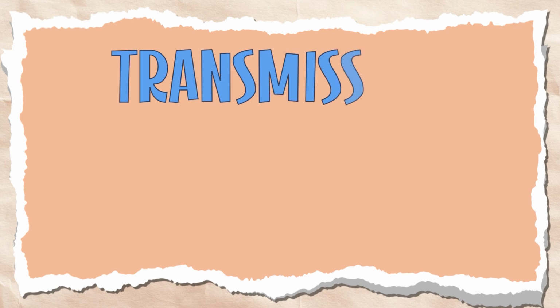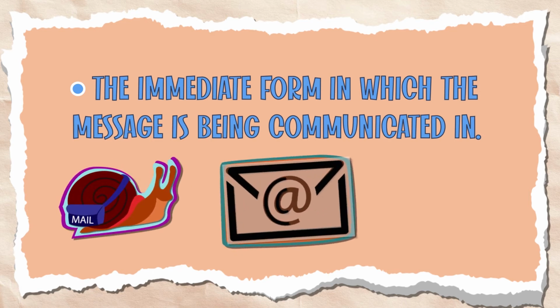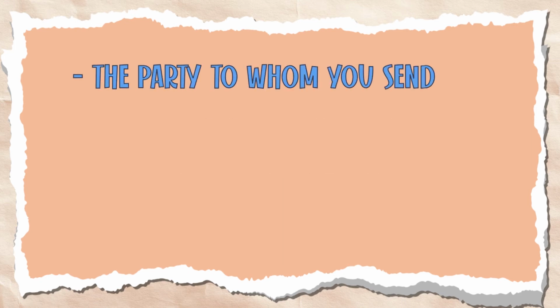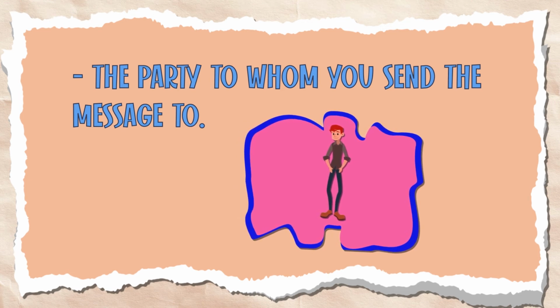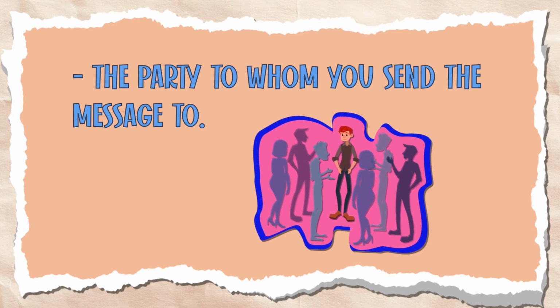Number 3, transmission medium. The transmission medium is the immediate form in which the message is being communicated in. It may be communicated in the form of a letter or an email as well as a voice call. Number 4, recipient. The recipient or the receiver is the party to whom you send the message to. He or she is the one who interprets the message. The recipient or receiver may not necessarily be an individual person. A recipient may also be a group of people such as an audience.